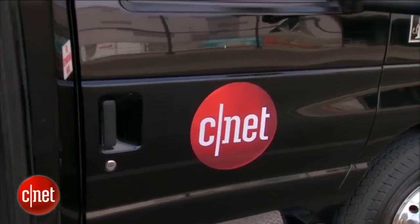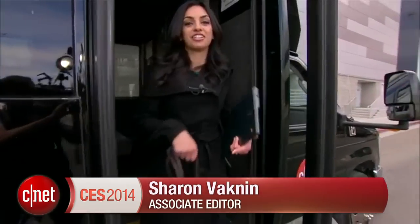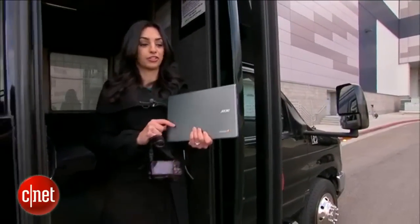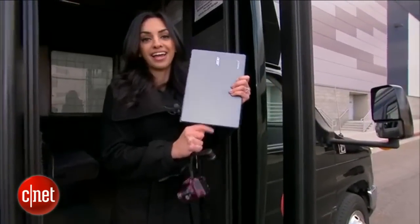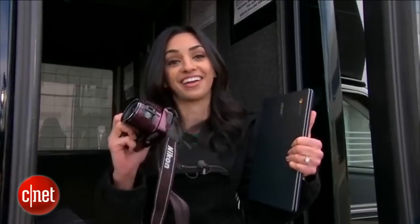But before that, standing by outside to do yet another test as part of this is Sharon Vaknin, somewhere in this big, expansive space, the Las Vegas Convention Center parking lot with a CNET bus. All right, hey guys, I am just outside of the Las Vegas Convention Center on the CNET bus, and we've got two more products we're going to torture today. I've got the Chromebook by Acer and this fancy Nikon Coolpix camera. I'm also joined by Girma and Yari, two of our bus drivers who are going to help me torture the heck out of these products. So stay tuned for what's going to happen. You never know.